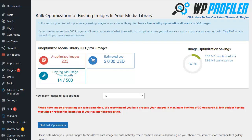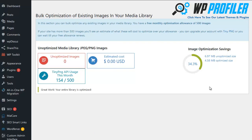So I'm going to pause the video while I quickly do that. Okay, so as you can see, I've finished optimizing the images on this site, and we've got an improvement of over 34%. Now, this particular site isn't image heavy. It doesn't have a lot of images to start with, and they're not very big. Usually on client sites, we find much larger images, and the optimization savings can be significant, usually in the range of 70 to 80% or more.